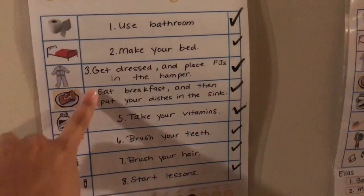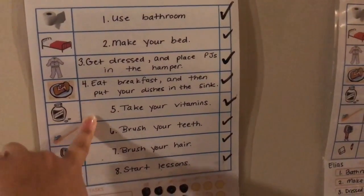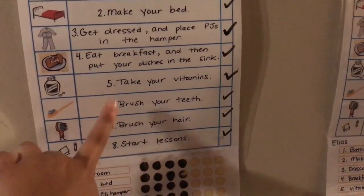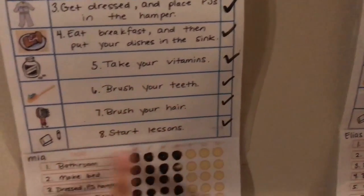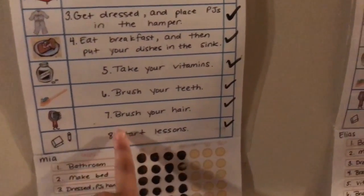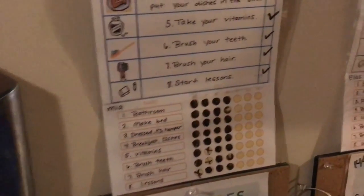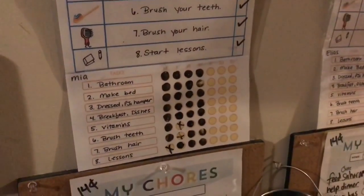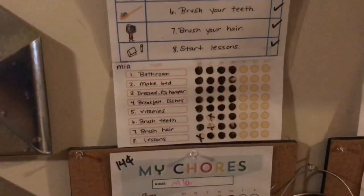Then we have make your bed, get dressed and place PJs in the hamper, eat breakfast and then put your dishes in the sink, take your vitamins, brush your teeth, brush your hair, start lessons. And another one that my son has been requesting, so I might modify this a little bit, is deodorant. He did remind me, and he kind of called me out on that, so I think that's a really good point, so I might add that on there.